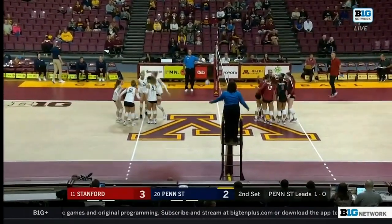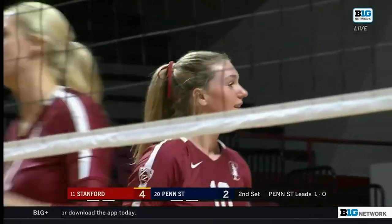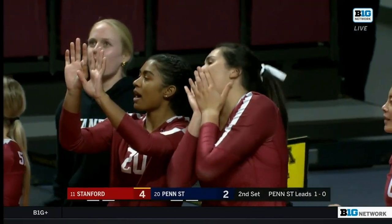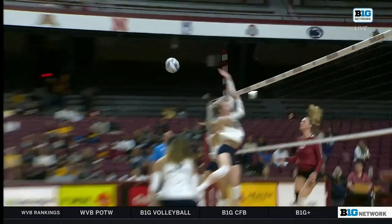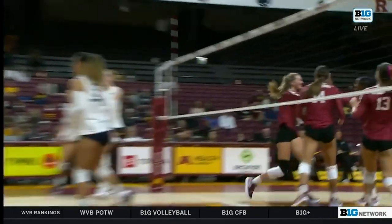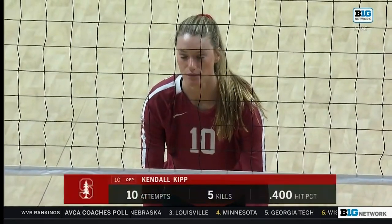Campfire from Kendall Kipp. Everybody waiting for her to unload. She tries a little tenderness instead. Kendall Kipp is able to mix up her shots, and that's what makes her so good as a hitter. She has the experience to know that in every situation, she doesn't have to bang a ball.